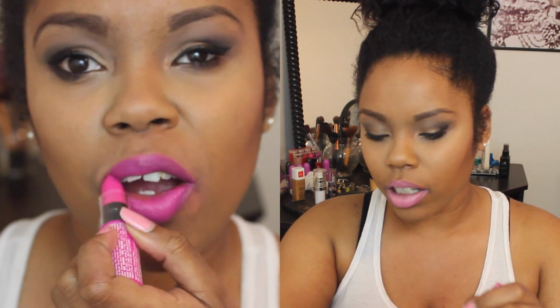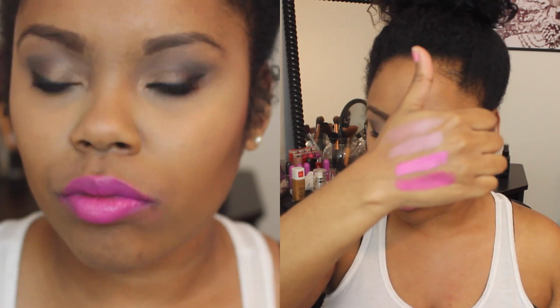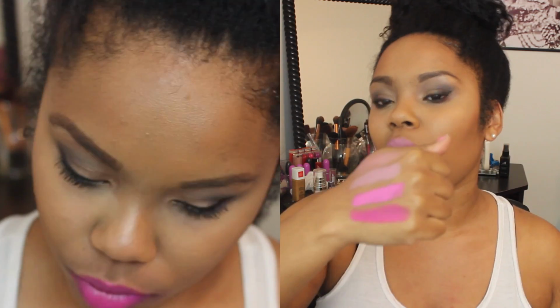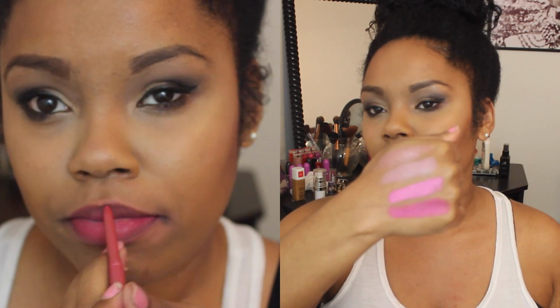The next one is Razzle, and it's by the NYX Butter Gloss line as well. And this is another one that I do have to work with. I don't necessarily have to use a berry lip liner. This time I do, because I just wanted it to show up true to its color, because sometimes it can be a little too dark and it doesn't show up very fuchsia like it's showing up on my hand.